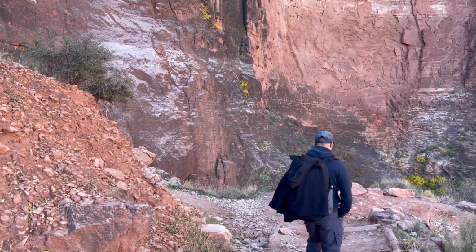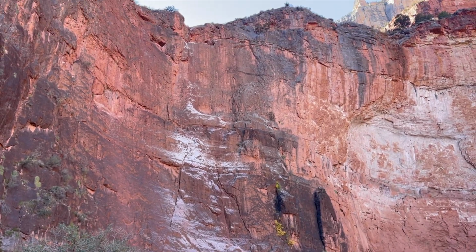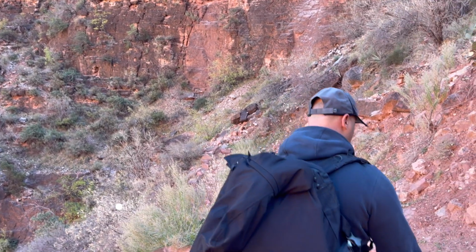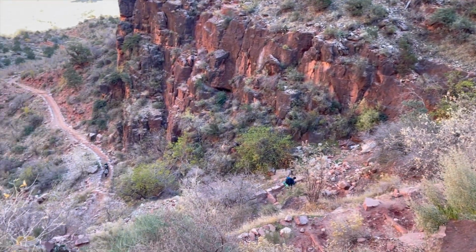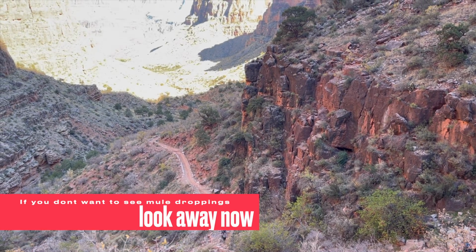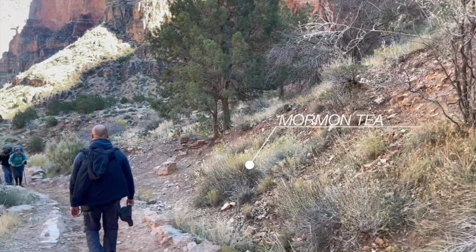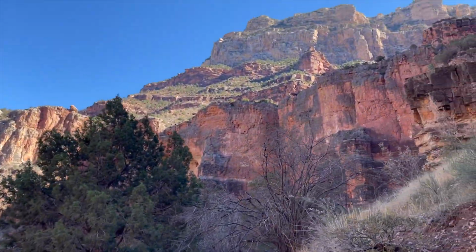Look at all the snow from yesterday that went up the hill. Let's take a quick look at the flora in the area. I believe this to be a bush called ephedra. It's a cone-bearing shrub that has jointed green stems. You can just make out the tiny joints in the stems that contain leaves as well as male and female cones on different plants. It's also called Mormon tea because the Mormon pioneers made tea from the dried stems.